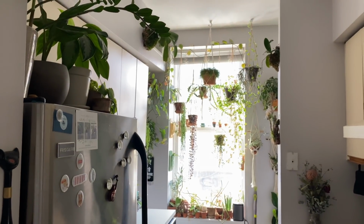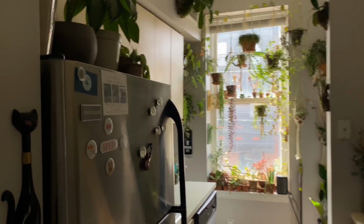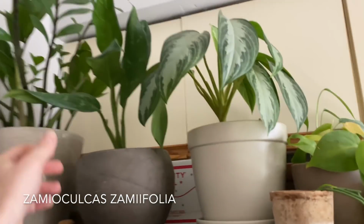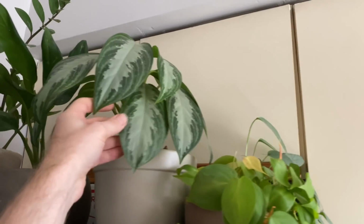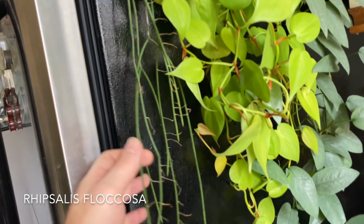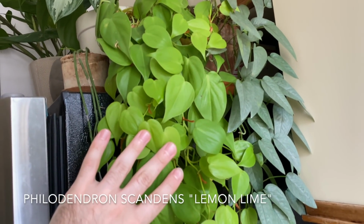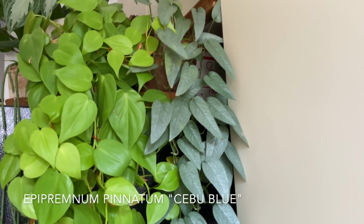Okay, so we are in the kitchen right here. And it's, I think, a little bit less going on, I would say, than last time, but I think it's a little bit more refined. Let's put it that way. So on top of the refrigerator, there is a ZZ plant, a Zamioculcas zamiifolia. And then I have the species Aglaonema commutatum. And then this is Aglaonema commutatum Silver Bay, probably the most readily available cultivar. This is a Rhipsalis floccosa, and a Philodendron lemon lime, and another Cebu blue pothos, or Epipremnum pinnatum Cebu Blue.